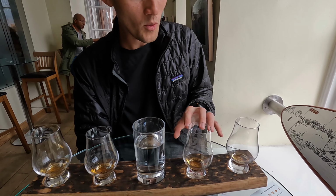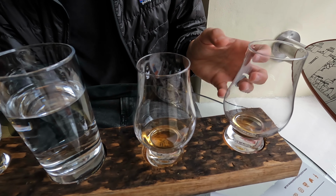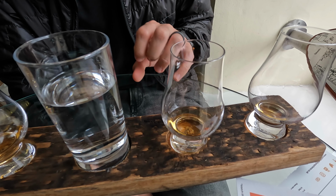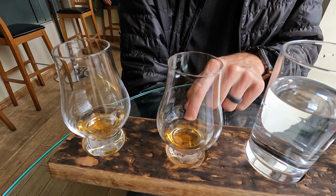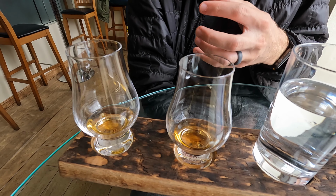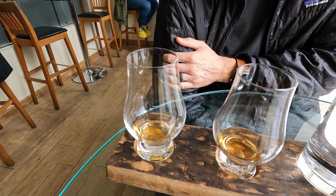Okay, so I've got four different whiskeys here for the tasting. The first is from the Lowlands region. It's supposed to be kind of citrus notes, creamy. Second is from the Highlands. It's got kind of candied fruits and vanilla and toffee. The third one is from Speyside region. It's kind of sweet and mellow with some pineapples and pears and citrus. And then the final one is from the Islay region, and it's kind of smoky with more peat flavor.